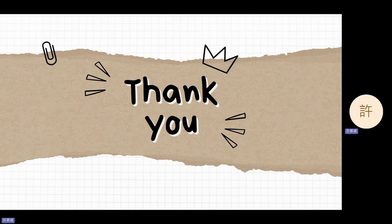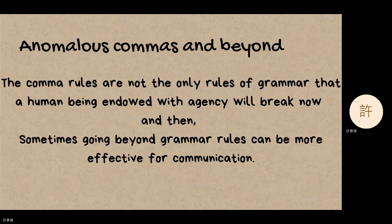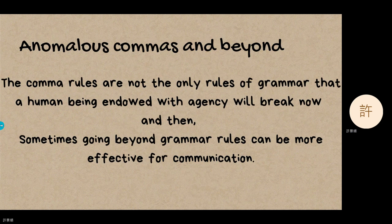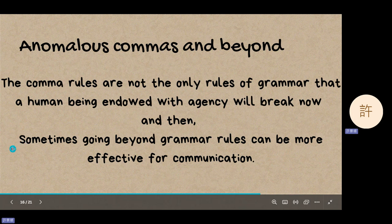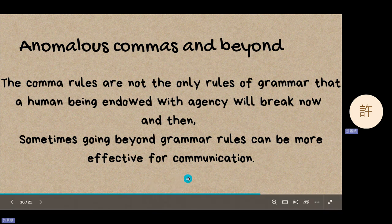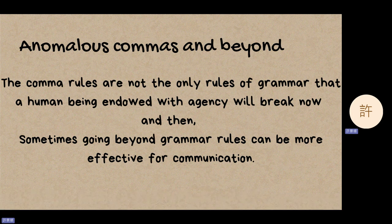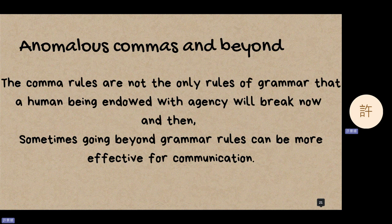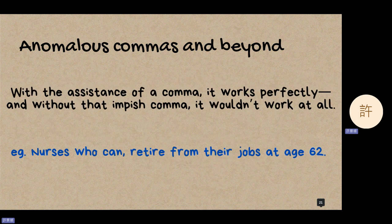And they bring up a very interesting and important idea, especially for grammar class. According to the author, and you guys agree, right, with this idea. Yeah, sometimes going beyond grammar rules can be more effective for communication. In this class, we talk about what is correct and what is incorrect, but sometimes it's not that important to be entirely correct. So the author gives two examples.